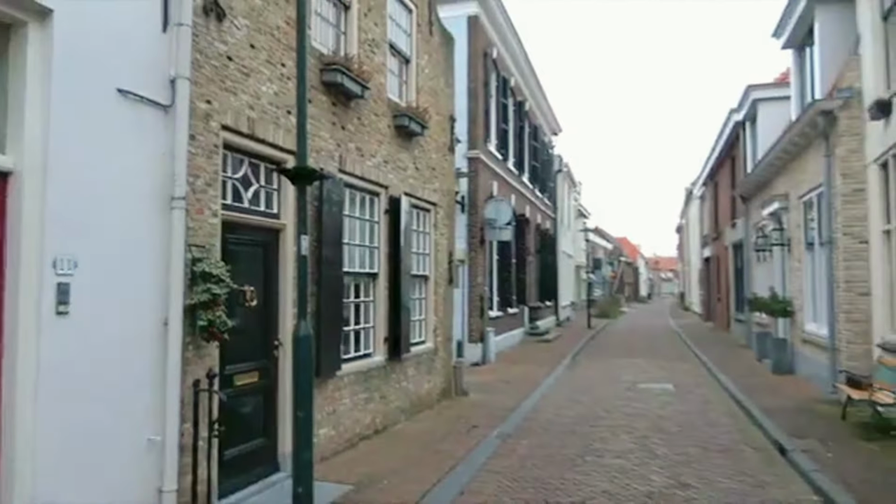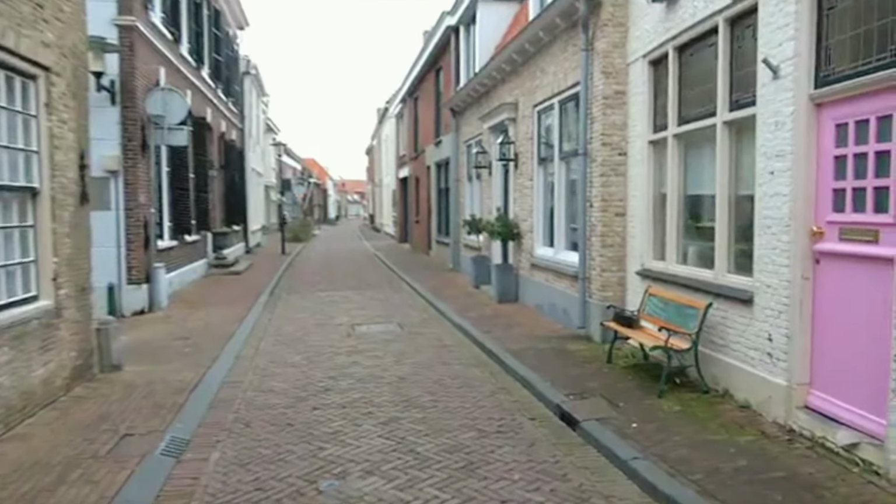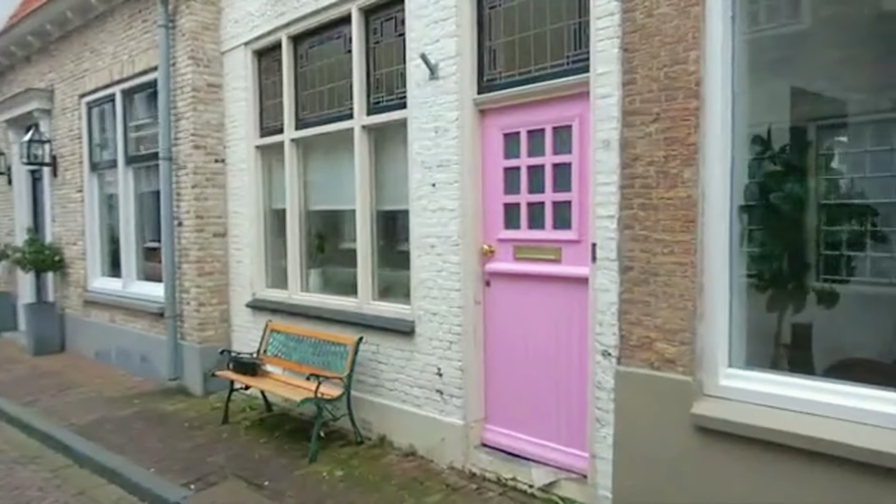So welcome to Tholen, welcome to Zeeland. You are live from the Netherlands. It's approximately 6:15 on a Saturday evening, and that is a pink door.